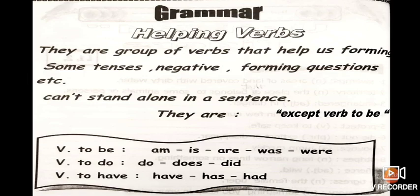Helping verbs. They are a group of verbs that help us form some tenses, negatives, questions, and so on. Another usage for the helping verbs: they can't stand alone in the sentence except verb to be. I am using do, does or did as helping verbs because our verb can't make its own question or negative by itself. Okay?